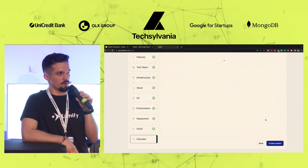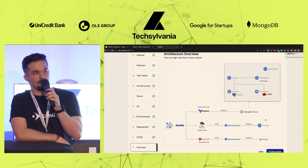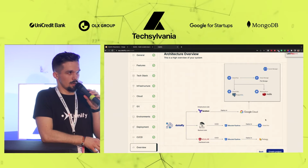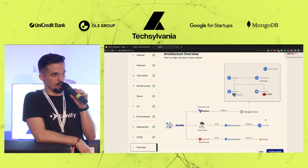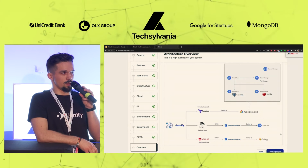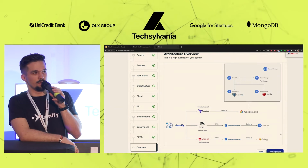So if we go on the overview, here we can see an overview of everything that Datafy does for us. So basically, we configured that we want Terraform for the infrastructure, so it's going to generate Terraform code. If we select the deploy on the first step, it will automatically deploy that infrastructure to Google Cloud, and there we can see how the infrastructure looks like.